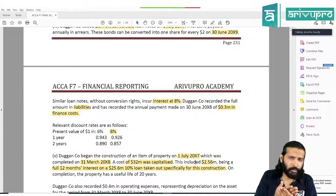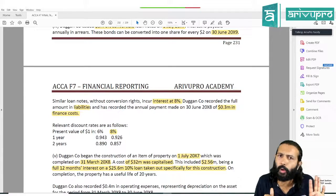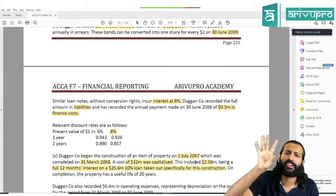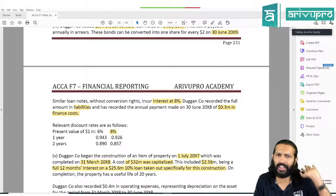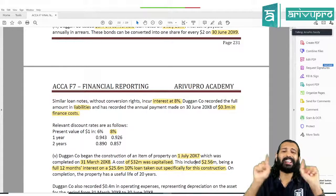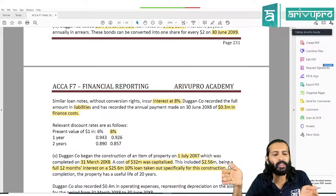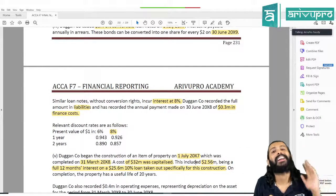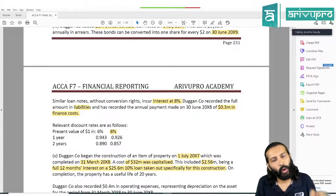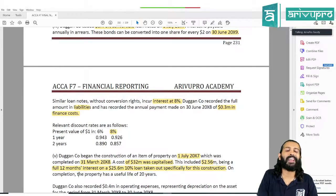But if there is a qualifying asset, then any borrowing cost directly attributable to the qualifying asset can be capitalized, meaning borrowing cost like interest will not transfer to SPL. It will be added to the cost of the asset, which is what IAS 23 says. But here, how much time did it take? You started construction in July, and the qualifying asset was completed in March. Only 9 months. That means only 9 months of interest should have been capitalized. But what did they do? They capitalized the full 12 months of interest. That means they have done excess capitalization.